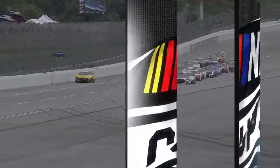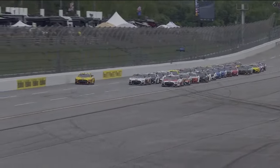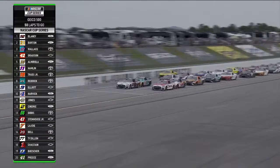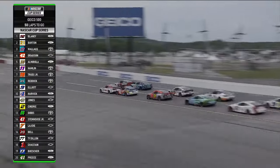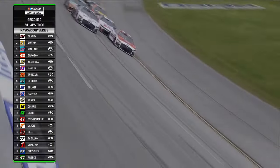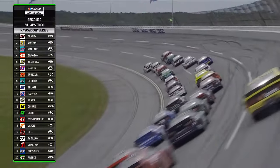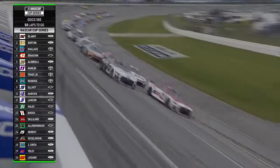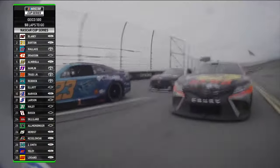Joining us, Hall of Famer Rusty Wallace. How about that? Be cool to get him in the booth, and always very entertaining, always very opinionated. I want, you know, standing next to me, I'm none of those things, not opinionated at all. We might finally have somebody in the booth that talks as much or more than you.